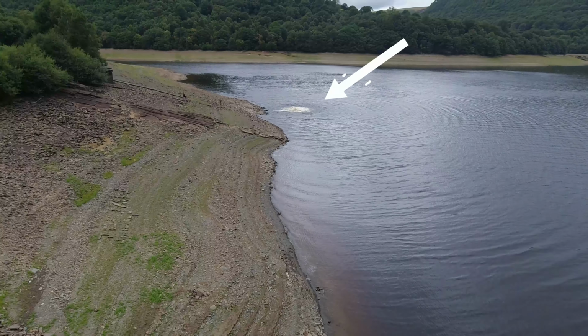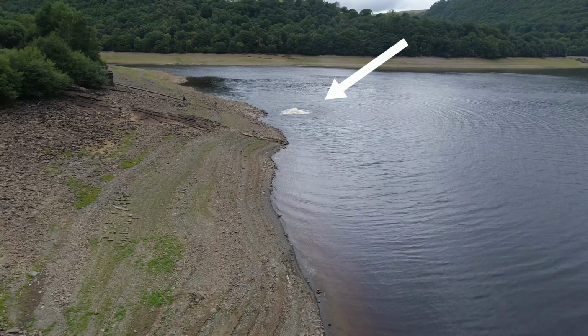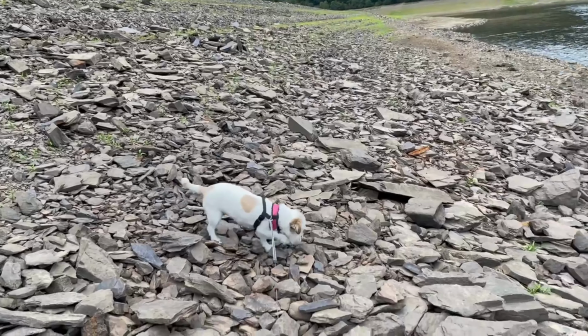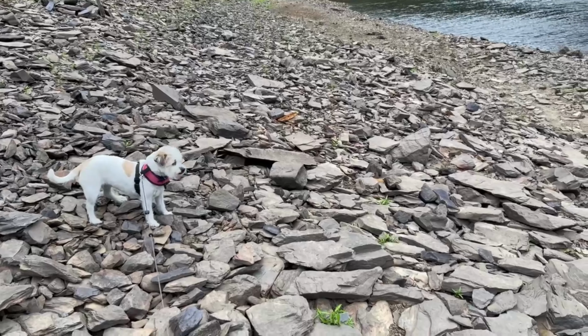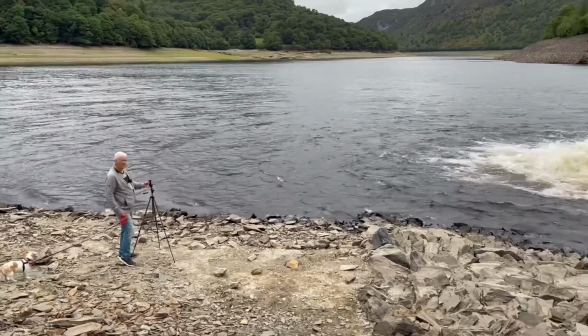We're going to have a look at this water outlet. This is something that you'll only see at times of low water. Tough, isn't it, Luna? It's quite tough. Daddy and Maya have made it down there.